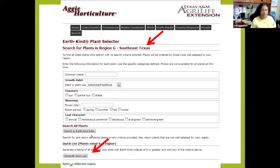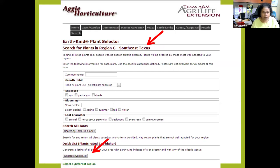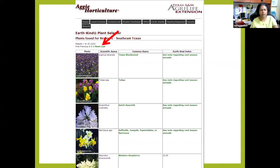And then you can search all plants. But I also want to mention here that the more restrictive the criteria, the lower the number of results you will get. So try to keep the search broad initially, and then you can narrow it down more and more. For example, let me go back to the previous one. Now we are searching for plants in region G, Southeast Texas, and we didn't check any of the boxes. So the results you got may be, like you can see, 223. That is very broad. You can narrow it down, but let's go with this for now.